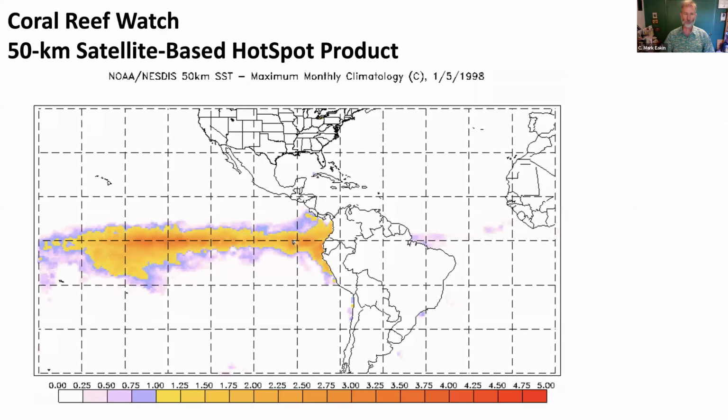So this led to the original product, which was this hotspot product. You were looking at a climatology called the maximum monthly climatology, or the maximum monthly mean. The maximum monthly mean was the average temperature of the warmest month of the year that the corals encounter at that location. So at any spot, you figure out what the warmest month is, you take the average temperature of that warmest month, and that's something that corals see on an annual basis. You then take the current temperatures and subtract the climatology from that, and you get a positive-only anomaly that just looks at how hot it is for those corals. Thus, the term hotspot.